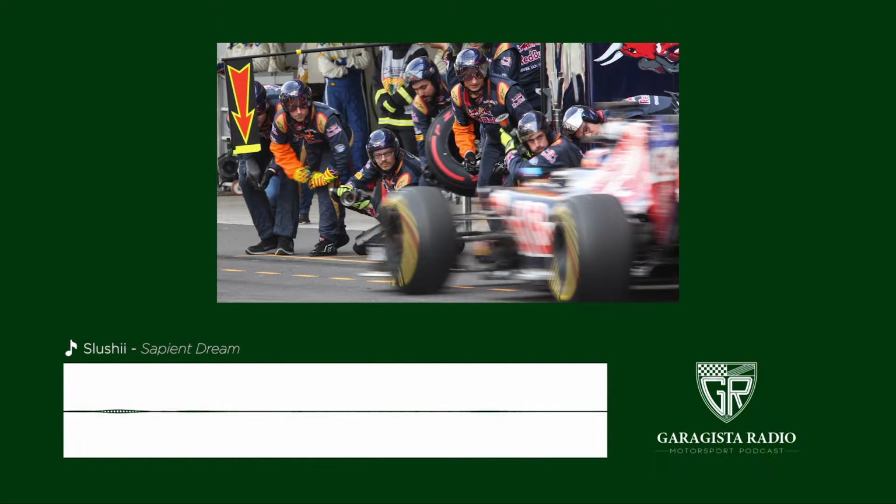The fact that these guys can get 4 10-kilogram plus wheels off, back on, and the car on its way in under 2 seconds is just incredible. I know that you see it hundreds of times during the season, but it's really a feat and something people notice. When I watch a race with a friend unfamiliar to the sport, they always make a comment on the pit stop.